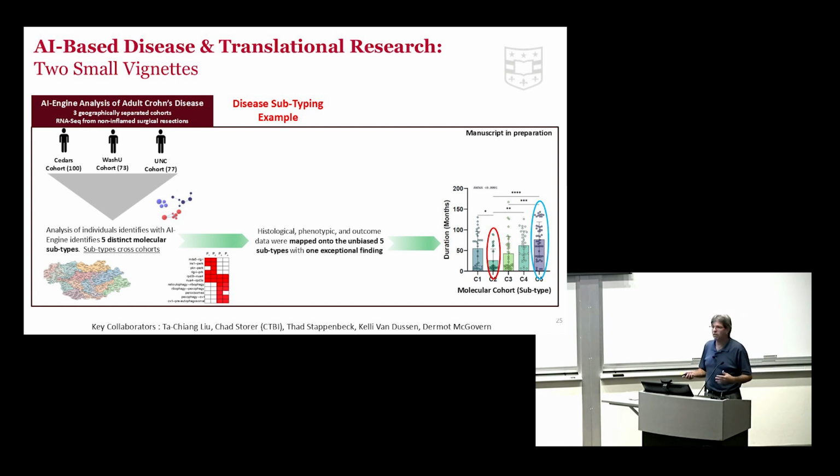We took these into the system, and with a new aspect of the system that Chad Storer from our group developed last spring, we were able to take these cohorts and break them into 5 distinct molecular subtypes using the AI engine again. These were all just based off the RNA-seq data and knowing where these came from and that they were lined up with the surgical resections. We then mapped histological, phenotypic, and outcome data onto these 5, looking to see if there was anything that these 5 molecular subtypes were predicting.